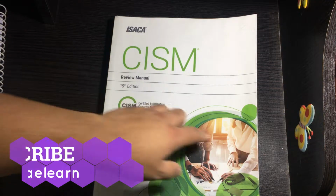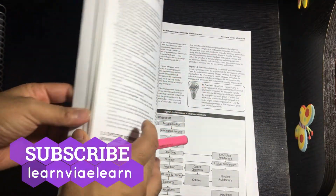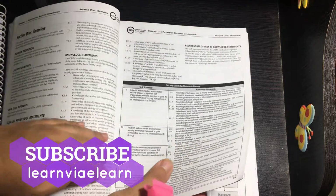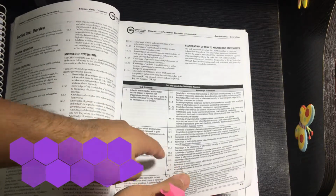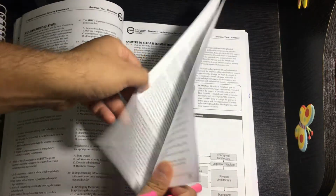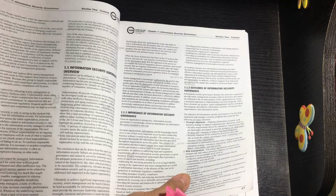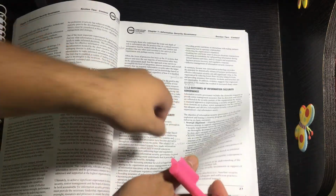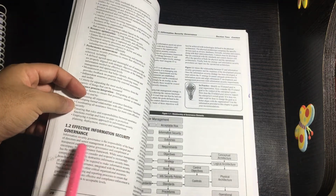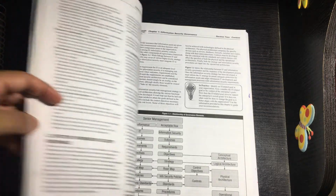Hello team, welcome to another session of CISM certification preparation, where we are covering chapter number 1, information security governance. Just a quick recap: we have already covered the task statement and knowledge statement as part of section 1 of this chapter, and as part of section 2, we have already covered the introduction, information security governance overview, importance and the outcome. Now in today's video we are going to cover effective information security governance, point number 1.2. Let's get started.